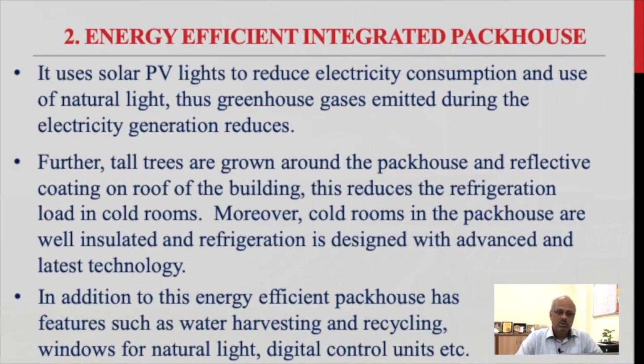It can use solar PV and natural light to reduce electricity consumption, thus greenhouse gases emitted during electricity generation can be reduced. It can be an indirect effect. Further, tall trees can be grown around the pack house and an effective coating applied on the roof of the building. This will reduce the refrigeration load in cold rooms. Moreover, cold rooms in the pack houses are well insulated and refrigeration is designed with advanced and latest technologies.